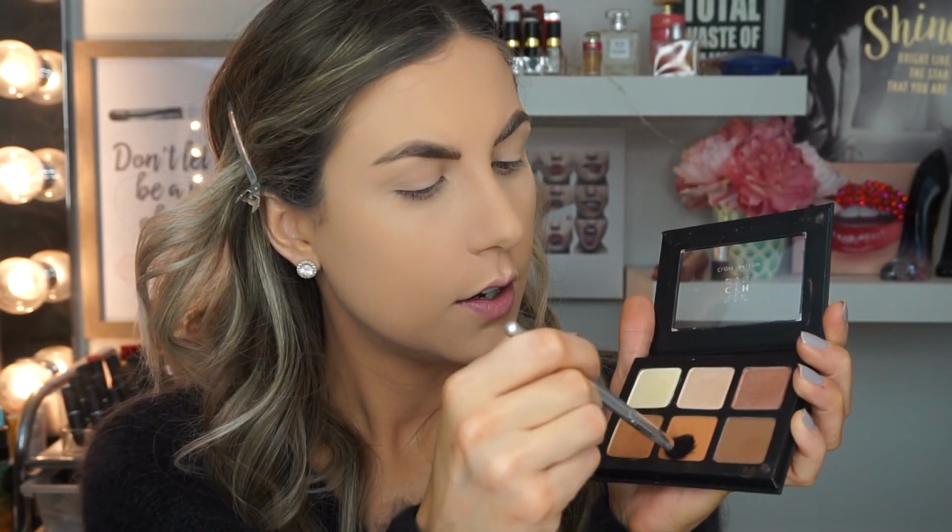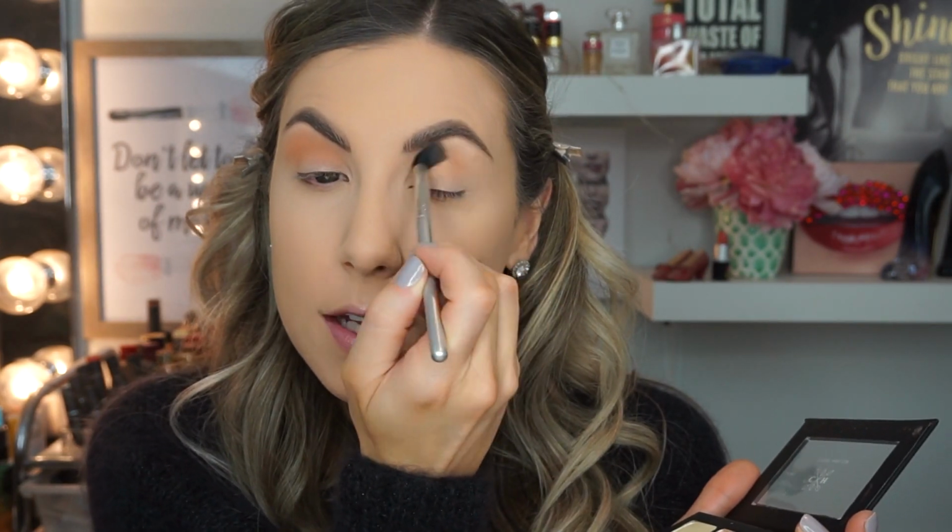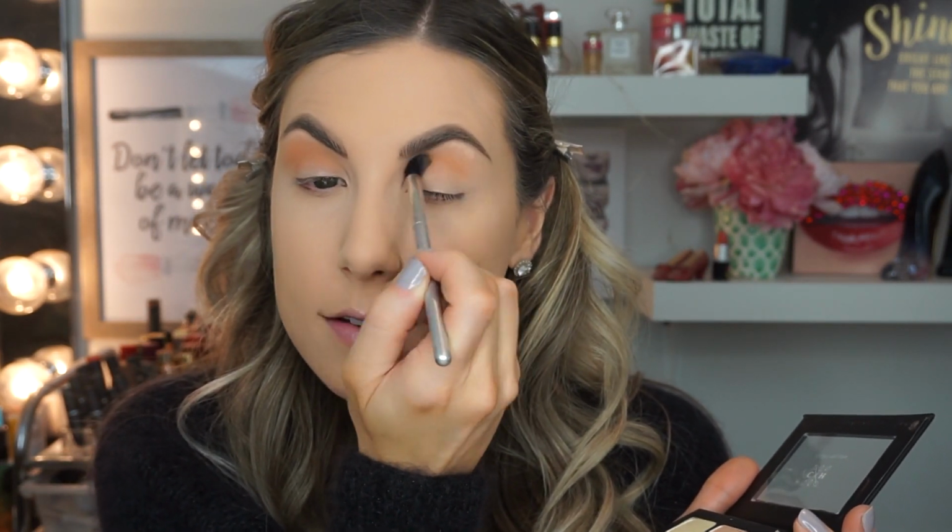So first I'm going to take this orangey terracotta shade right here. So we're going to go with that. I'm just going to start to buff that into the crease. As we can tell, right off the bat, the pigmentation is incredible. Look at this. It's actually stunning. It blends out seamlessly. It's full-blown pigment. I was going to use this for a bronzer, but I think it could be a little too orange, so I'm going to pass on this.